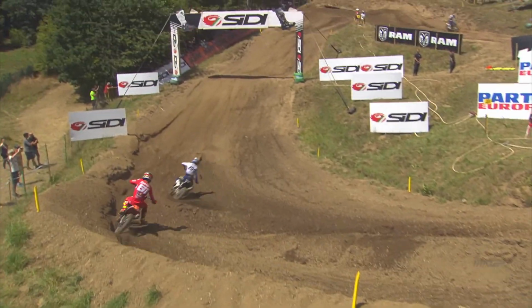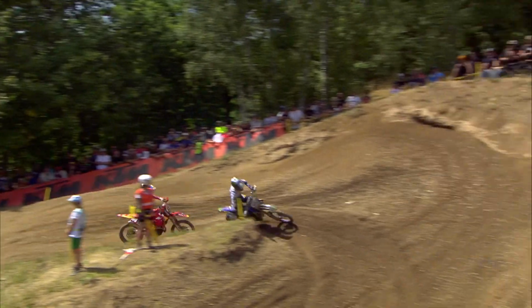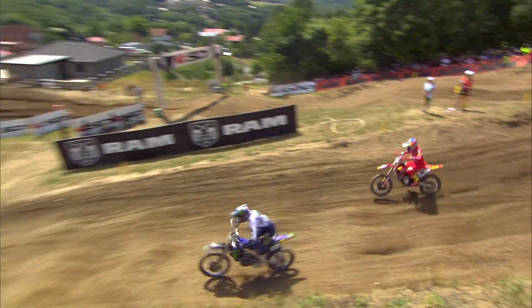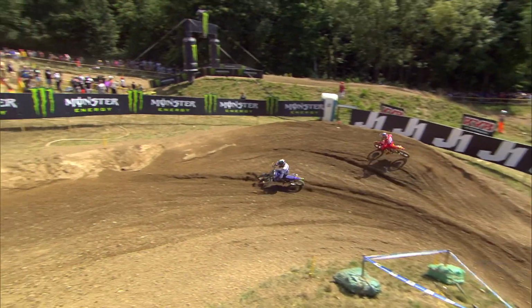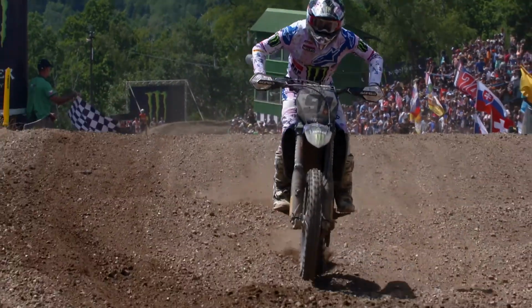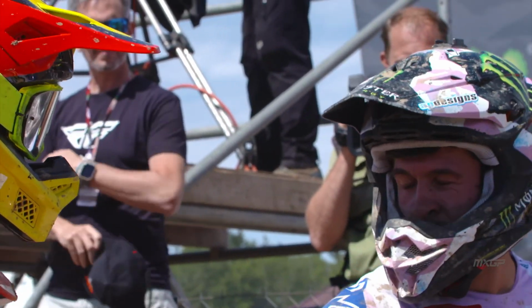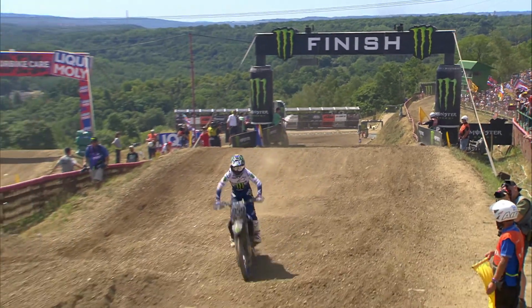Cold enough gets good drive, gets down the inside of Jorge Prado, controls the inside as well, decides not to step up and go the long way round. Cold enough now into 4th place. But Seewer crosses the line, he wins race 1, it's his 3rd victory of the season. Tim Geiser over the line in 2nd, 3rd for Maxime Renault, he'll be pleased with that.